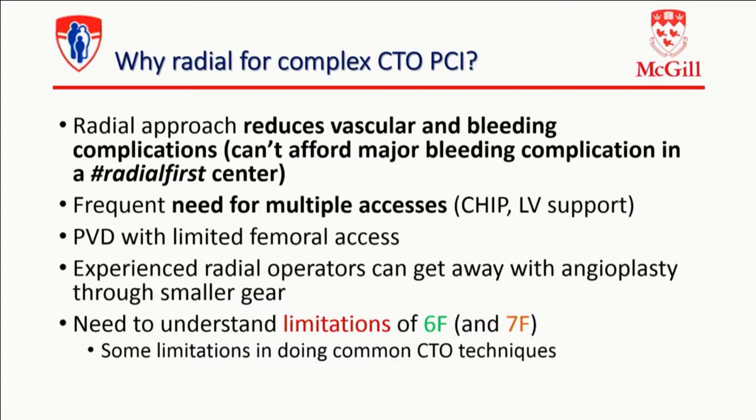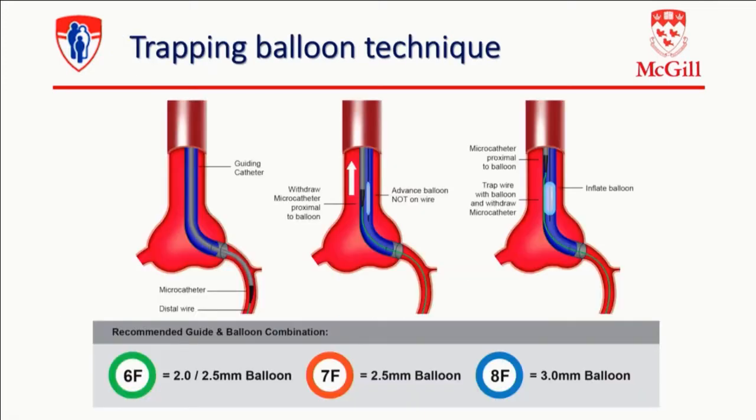And there's frequent need for multiple access, chip, LV support. PVD with limited femoral access will be an issue. An experienced radial operator can get away with the angioplasty through smaller gear, but you need to understand the limitations of 6 French and 7 French, and some of the limitations are in doing simple stuff. One of the simple stuff is the trapping balloon technique. In the old days, it was difficult to trap, let's say, a Corsair in a 6 French. It was a tight fit. You could not trap a Stingray balloon in the 6 French. It was not possible, and it's still not possible with a regular balloon for trapping.